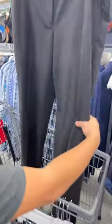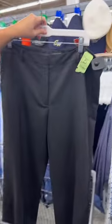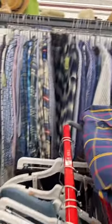Oh, another Eileen Fisher, but it was $5. Yeah, we'll pick that up. That's the black label. I think Kat said the black label do better anyway. And it's a big size. It's size 12. These are nice.